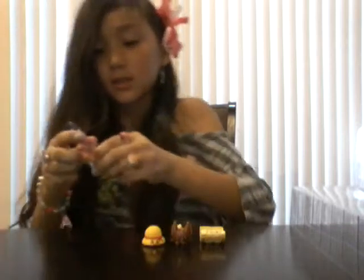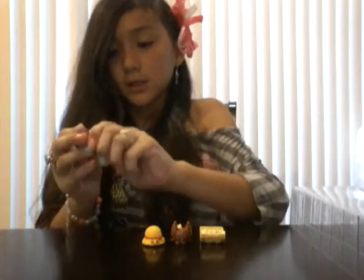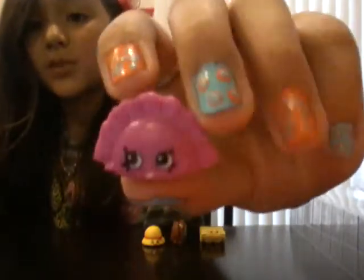So I think that's our last one of this basket thing. So let's open it. And I think you know who she is. I think I told you. Okay, the thing that I don't like about this is how hard it is to get out of there. So this is Humphrey Dumpling in purple.